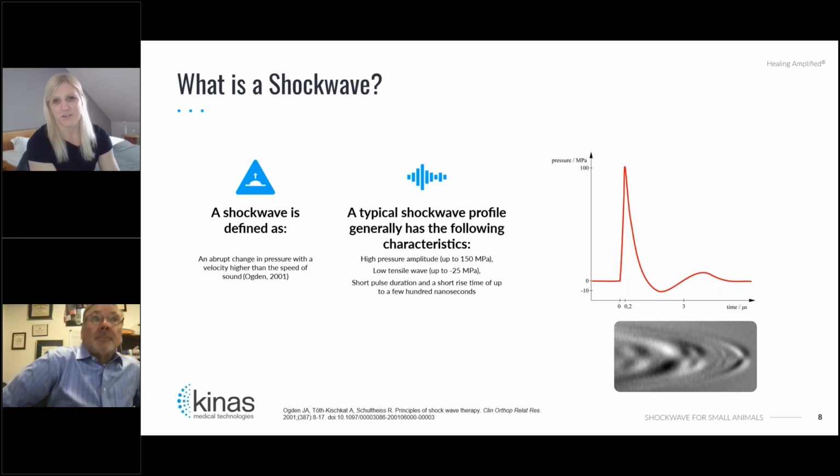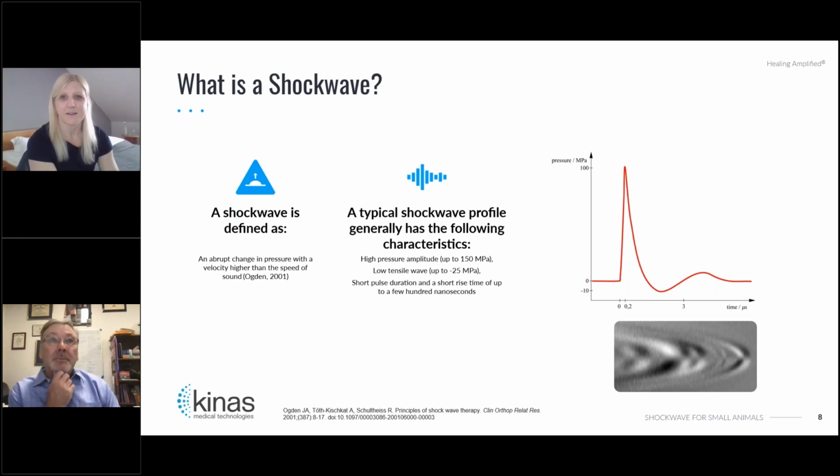So we have pressure on the Y scale on the left side and time on the X scale. So a high pressure amplitude. Compared to what we're going to see next in the radial shockwave, it's quite different if you look at the curves.